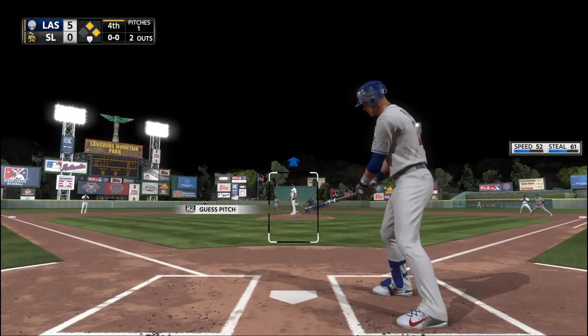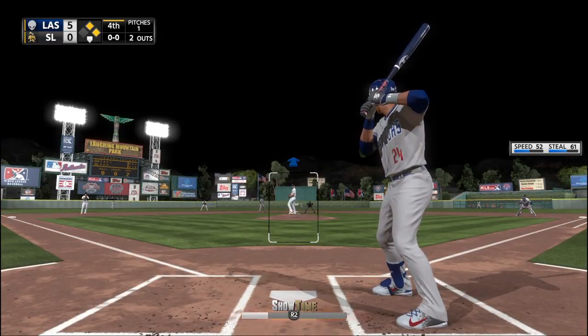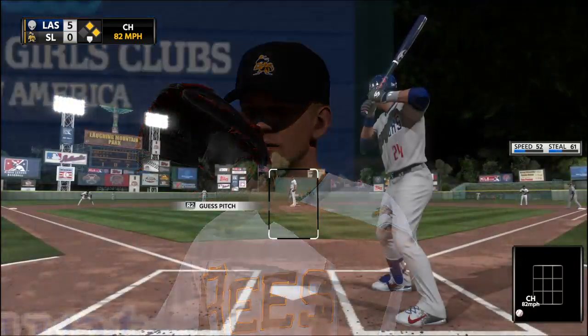Now at the plate, Alvaro Ruiz. He started out the evening 0 for 2 so far. First pitch of the at-bat on its way. And the changeup is way low that time.